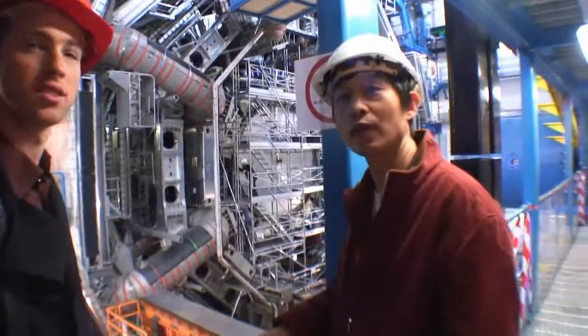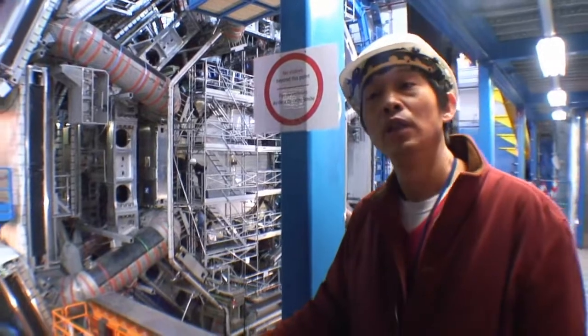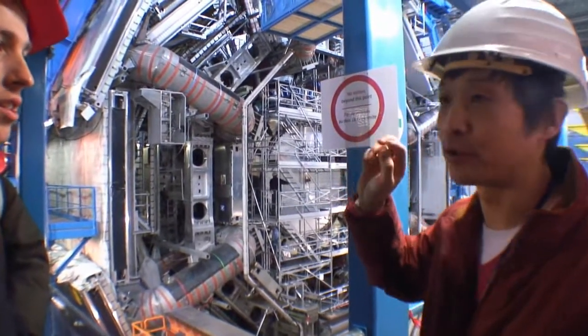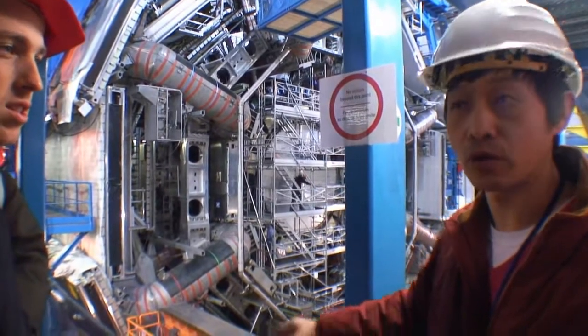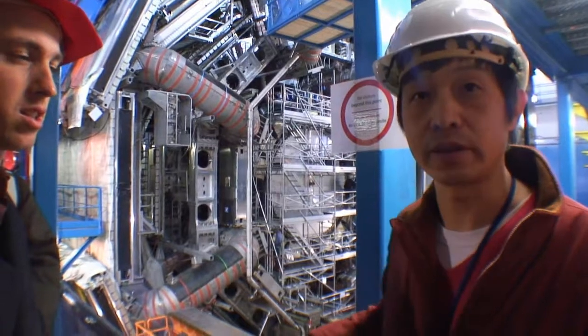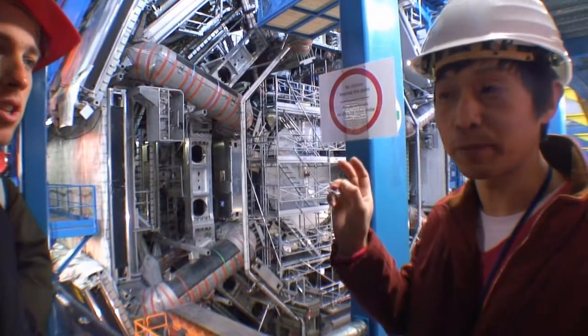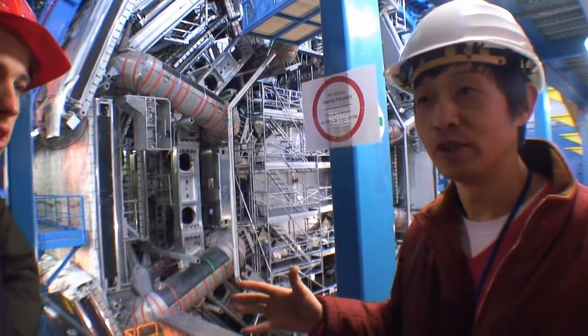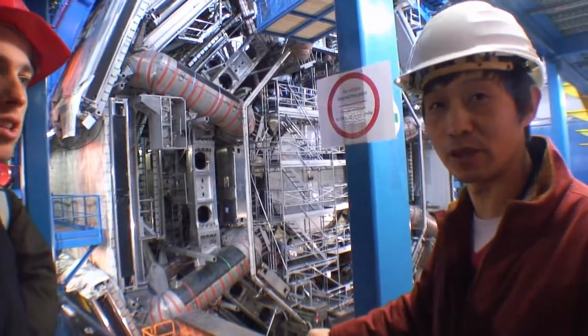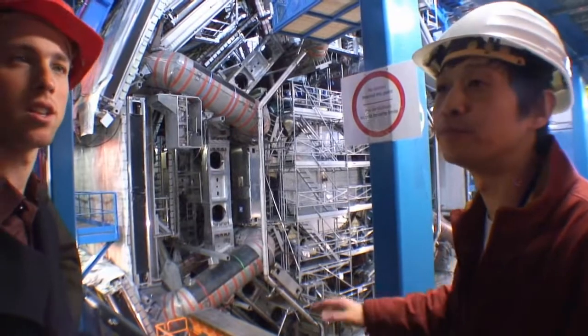So there's another cavern for the old one? It was somewhere else? Yes, there are several. 2 experiments reuse the underground caverns used for previous experiments, just to reduce the cost, because the other 2 experiments are quite small, so the new experiment can be put there.